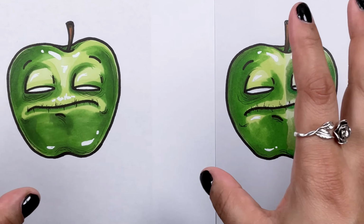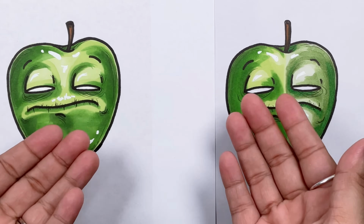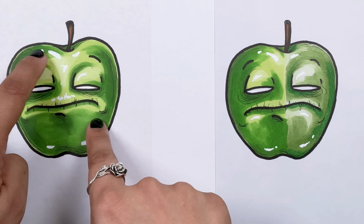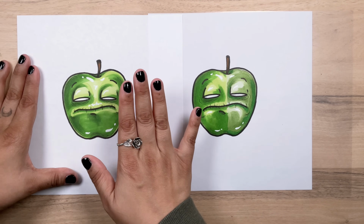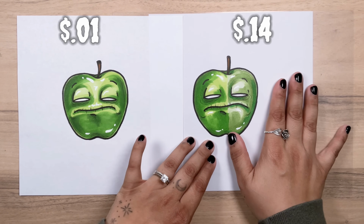To be perfectly honest, there isn't much of one. As far as vibrancy, feathering, I don't see any difference. The marker paper does have a slight edge with the blends. They appear a little smoother, whereas you can kind of see the outline of a few strokes on the printer paper. Now, the printer paper works out to be less than 1 cent per sheet, and this marker paper runs about 14 cents per sheet.